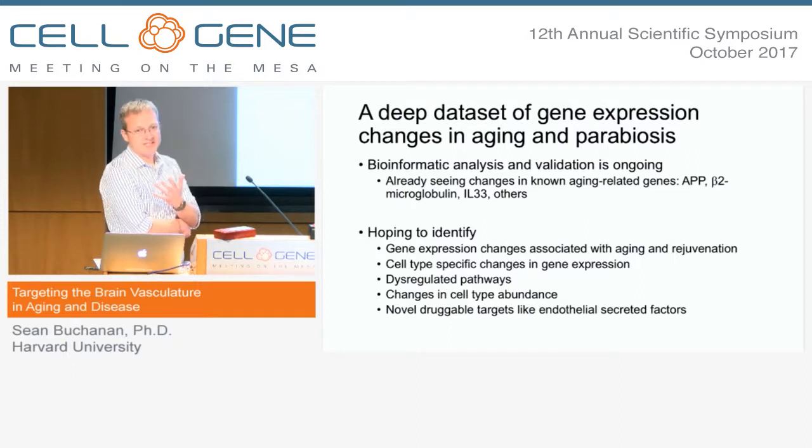We might be able to detect changes in the abundance of different cell types. And then we would really love to be able to identify novel druggable targets. For example, trophic factors that might be being secreted by the endothelial cells or other vascular cells into the CNS. That might be a completely new strategy to get at treating a neurodegenerative disease.